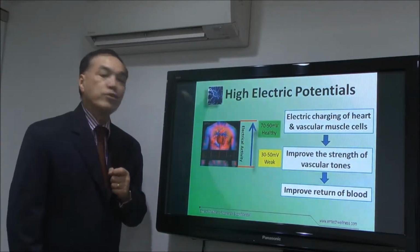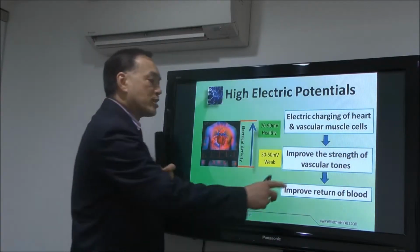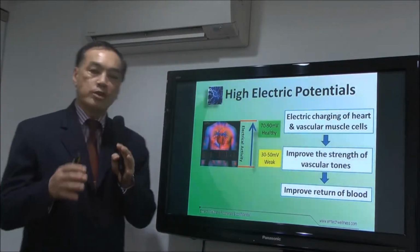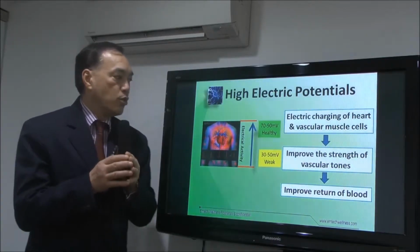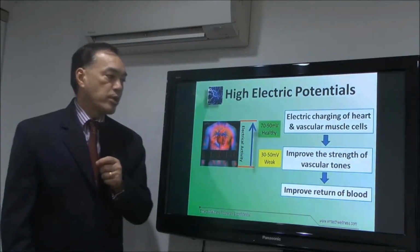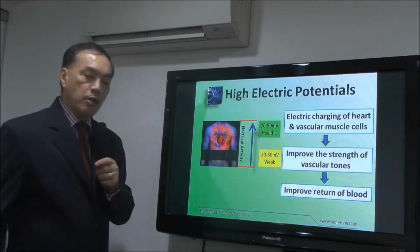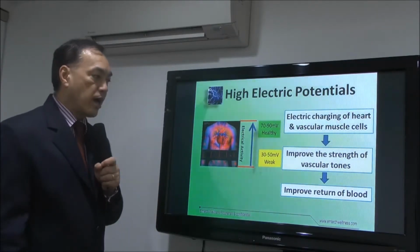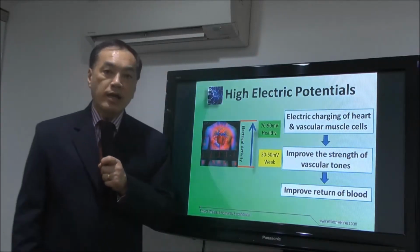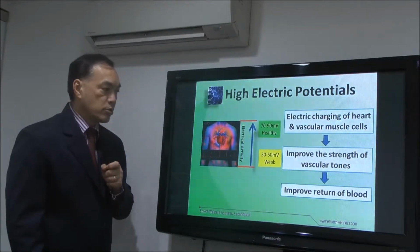Now, when we do electric energy treatment, we got a bit more better hope to reduce the condition by charging all the heart cells, muscle cells, valve cells, which are living cells, fully to a good electrical activity of 70 to 90 millivolts, and that will improve the strength of the vascular tone. The blood vessels as they contract, relax, push the blood upwards to the heart will be so much better, therefore improving the return of the blood to the heart, therefore less retention or pulling of blood downwards due to gravity also.